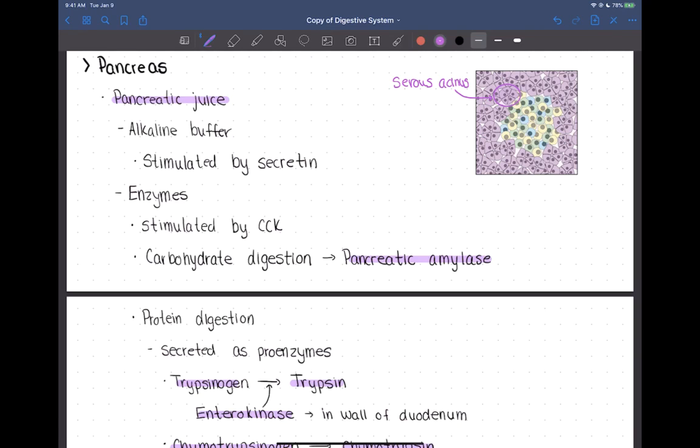But these serous acini surround these islets of Langerhans, and they secrete that insulin and glucagon, those hormones. But for the digestive system, all of our digestive juices for the pancreas are coming from these serous acini. So let's talk about that pancreatic juice.